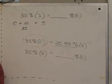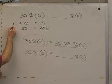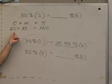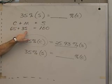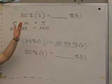Where does the 100 go? That's under selling price, isn't it? 35% margin on selling price means selling price is the base, that's the 100. So what goes here? 65. Okay? So would everyone agree that if I bought something for $65, had a margin of 35, sold it for 100, that that's a 35% margin based on selling price? 35 divided by 100 is 35%.